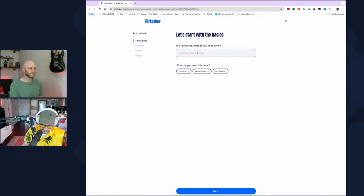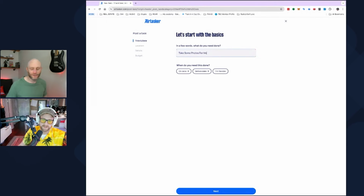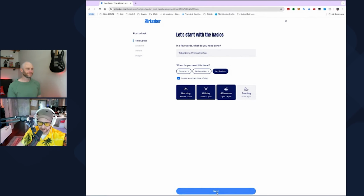I've actually already made one, but I'll quickly do this: drive properties and take photos. Then I would just call it take photos. Some people call it drive properties, a specific term we use in the biz. That's right. Take pictures. We could go like before May 10th. You could say I'm flexible too. Certain time of day, probably midday, afternoon. You could click all three of them. Night photos aren't great.